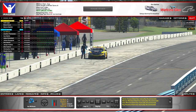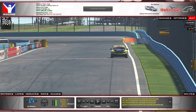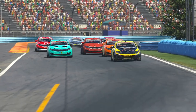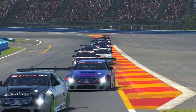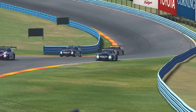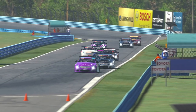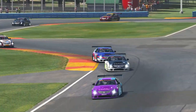Okay, let me just get rid of that overlay. There we go. So let's see what incidents we've got. Oh dear, straight into the... I'm going to have to give the Cadillacs a go one day. They're another free car, so I think I'll have to give them a run out. Did he actually touch the barrier? The car.